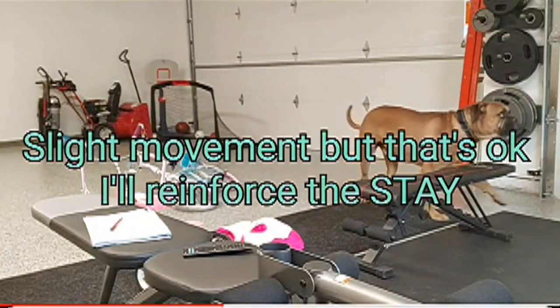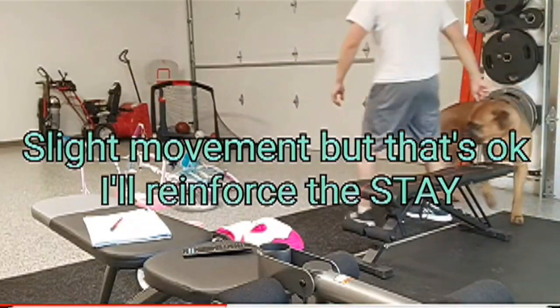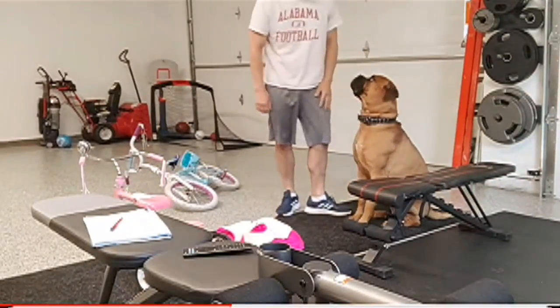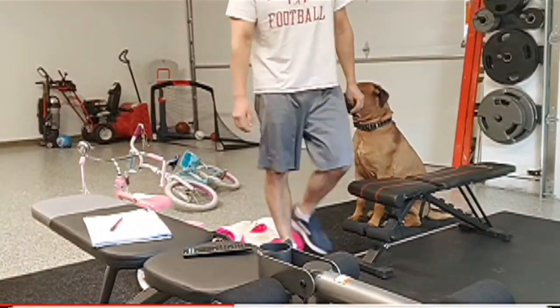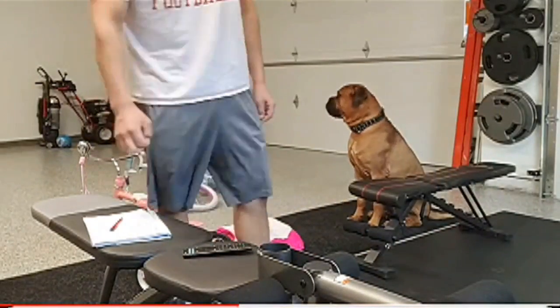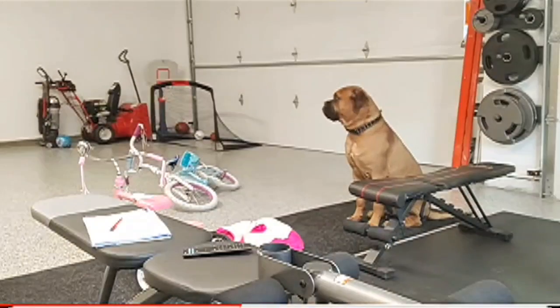And the main thing I was looking for, which I explained in the beginning of this original video, is not necessarily that he can't move at all. I just wanted him to stay in his spot, whether he's sitting, laying down, or standing. So a little bit of movement like that's not the end of the world, as long as he stays in his spot.